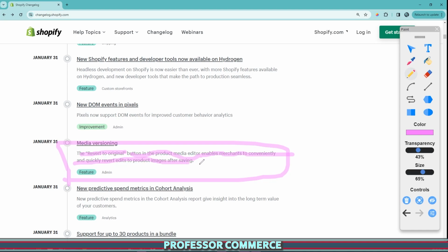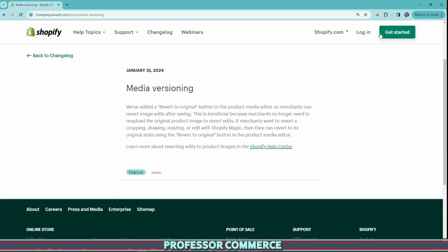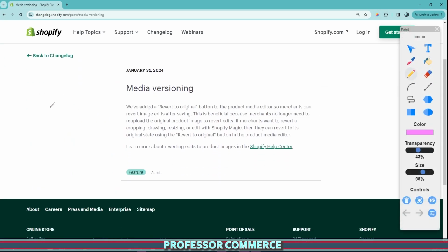So obviously product images are very important when it comes to e-commerce, and Shopify offers a few tools to edit your product images, like cropping, drawing and resizing. And recently they've added some product image editing with Shopify Magic. Shopify Magic is Shopify's AI bundle of product. But now they've just added a revert to original button. There was the undo button and redo button, and that's also available in the theme editor to revert these changes. But sometimes you've made so many changes, and instead of re-uploading the whole image, they've added an option to just revert to original, which is very helpful and very easy.